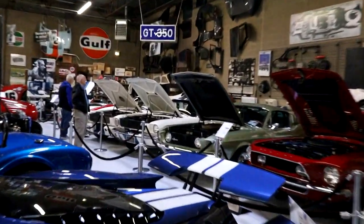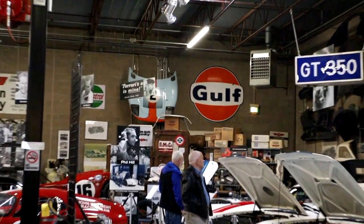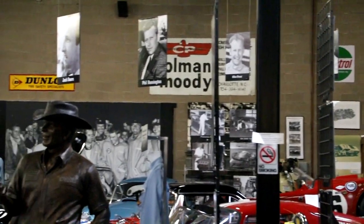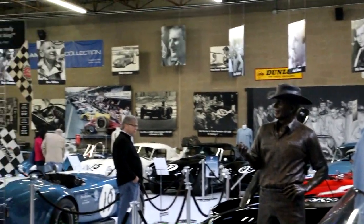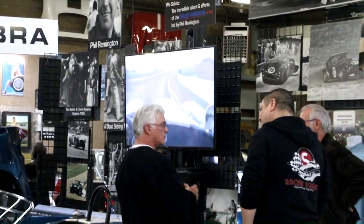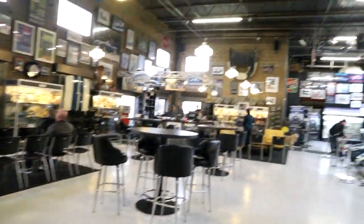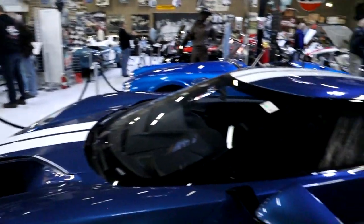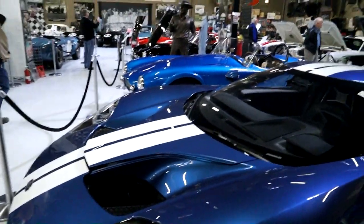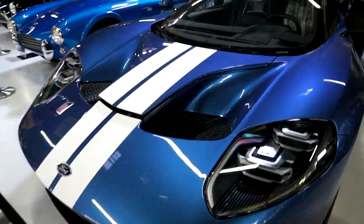So that's kind of the whole place. They have car parts and Ferrari's ass is mine, Carroll Shelby. They got statues and plaques and memorabilia. They have Le Mans footage right there. They have Le Mans footage over here. It's just a little small place. It's a cool museum. And it's only $5.